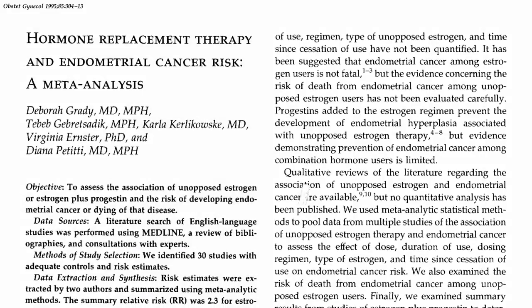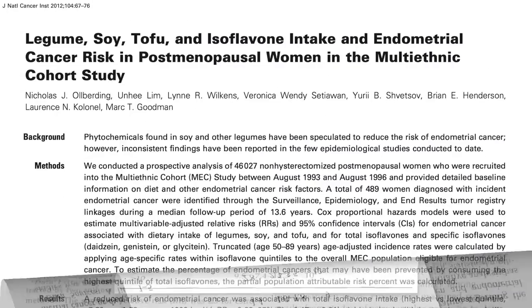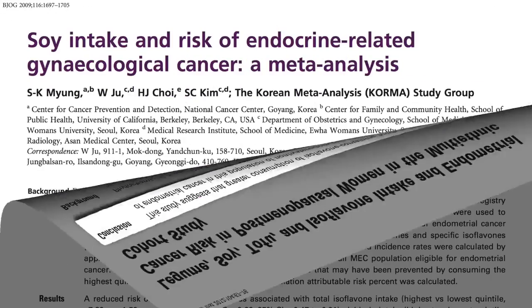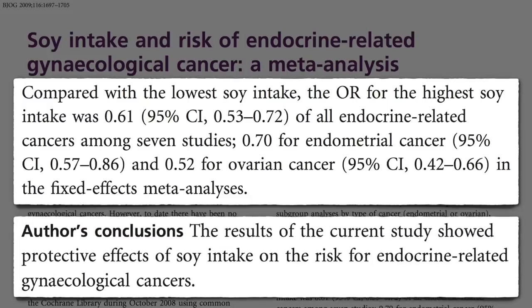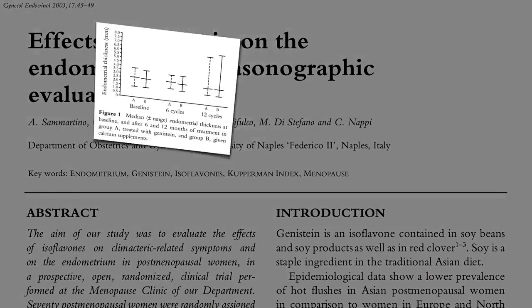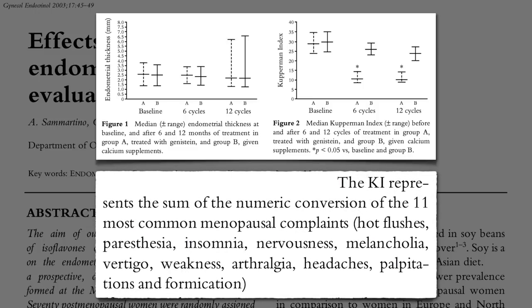So while estrogen-containing drugs may increase the risk of endometrial cancer up to tenfold, phytoestrogen-containing foods are associated with significantly less endometrial cancer. In fact, protective effects for these types of gynecological cancers in general. Women who ate the most soy had 30% less endometrial cancer, and appeared to cut their ovarian cancer risk nearly in half. Soy phytoestrogens don't appear to have any effect on the lining of the uterus, but still can dramatically improve menopausal symptoms. The Kupperman Index is like a compilation of all 11 of the most common menopausal symptoms.